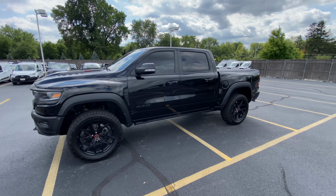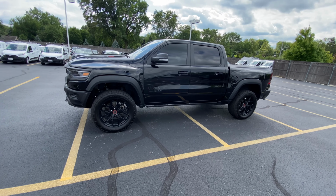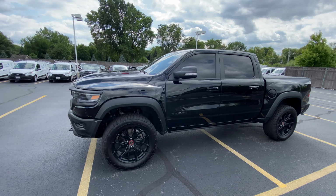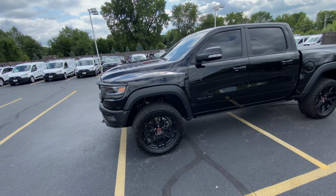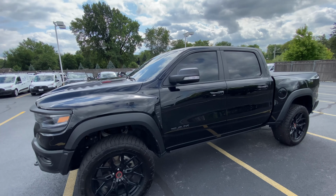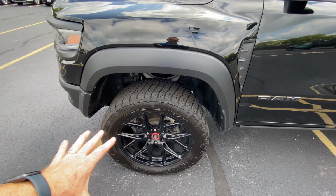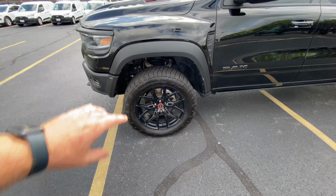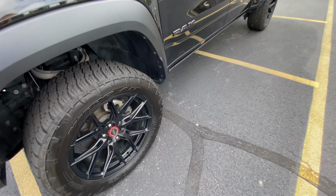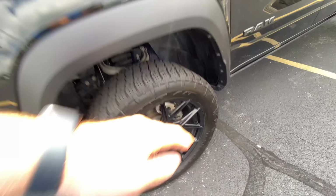It looks cool. But diving into this, we do have this in the diamond black crystal pearl exterior paint. It's just a nice black paint on it. You do have these giant wheels down here, giant tires. They look really nice though. I like the little red accent in there on the logo here, so you can see there.